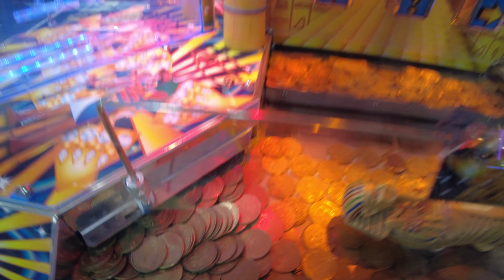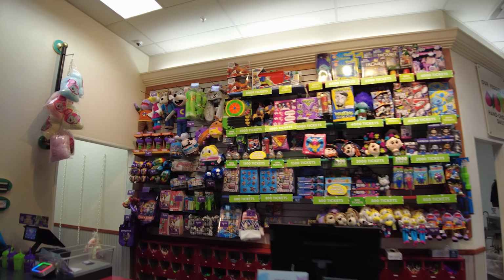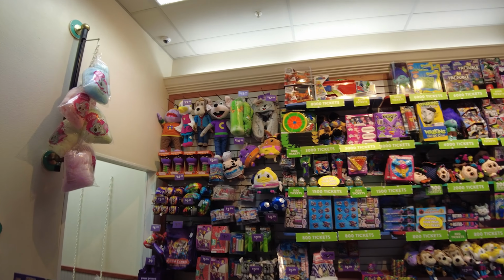Over in the store, they've got the new Bella plush and the new hat. Only one of the new hats. One of the three. That's one of the new signages. And that one as well.